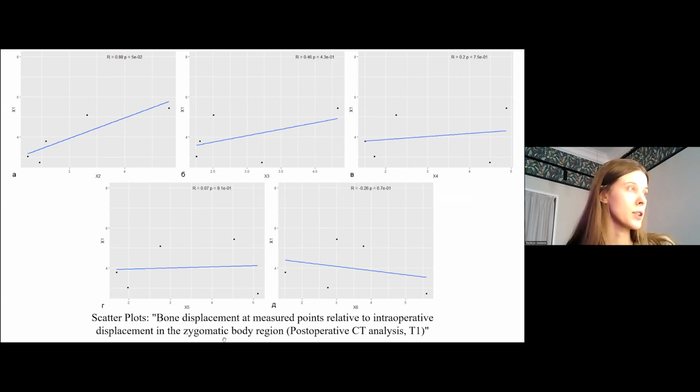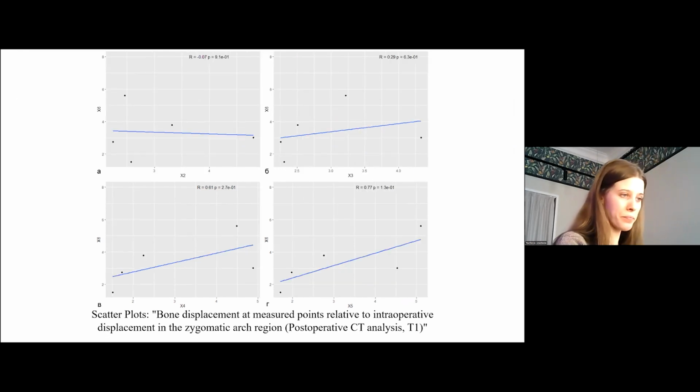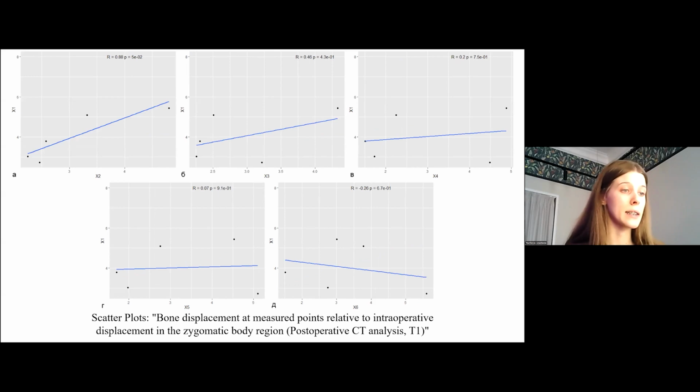Correlation analysis for T1 measurements revealed a strong positive correlation between displacement at points X2 and X1, and between displacement at points X5 and X6. X2 was displaced relative to X1 by an average of 77%. X5 was displaced relative to X6 by an average of 100%. It's logical to assume that the two osteotomies, points X1 and X6, provide two reference points for access and displacement of the intervening points. This theory is supported by our findings.